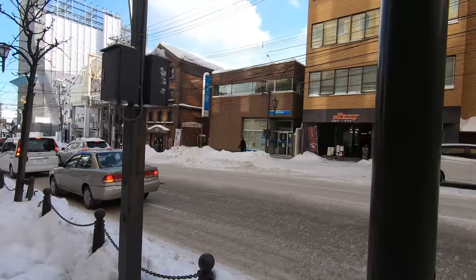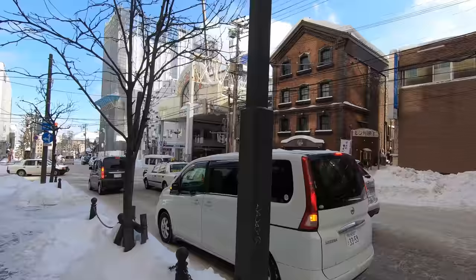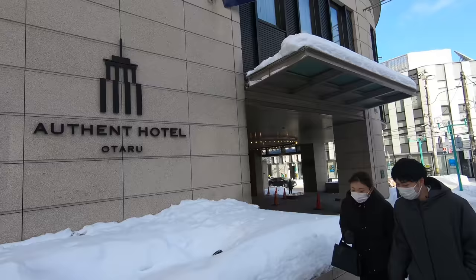なるほどね. Look at that building over there. That red brick building. Four-story building there. That's a cafe and bar called Kalel. It's nice. This is a hotel, Authentic Hotel. Looks like a pretty grand hotel. Oh, I love that building!